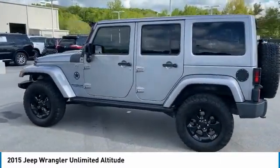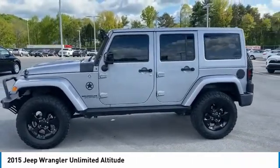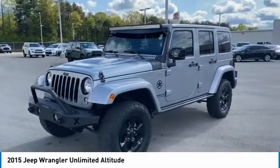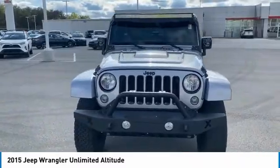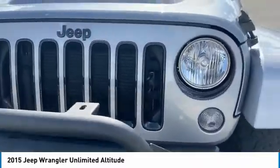Here are some of this vehicle's great options. Tire pressure monitoring system, hill descent control, traction control, stability control, roll stability control, daytime running lights, fog lights, perimeter alarm, power brakes, ambient lighting. Wouldn't you look great in this vehicle? Stop in today and see for yourself.